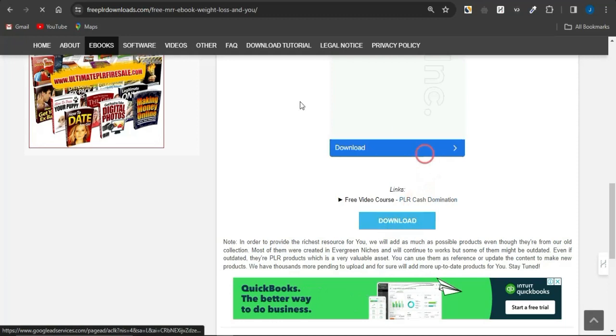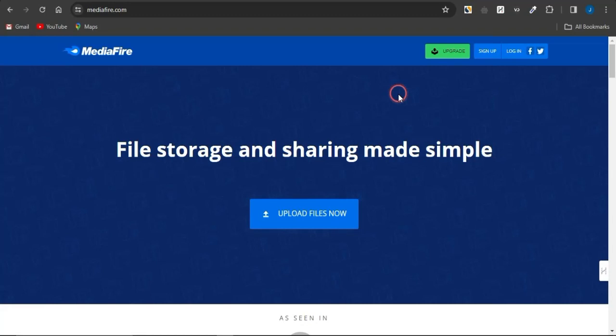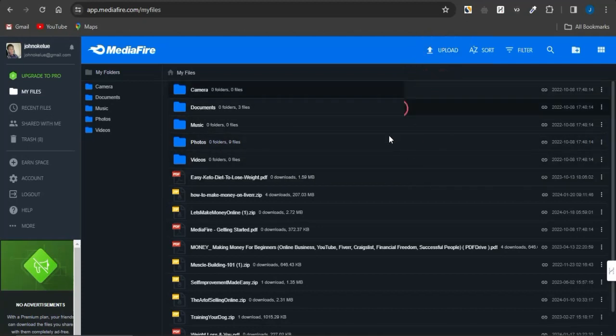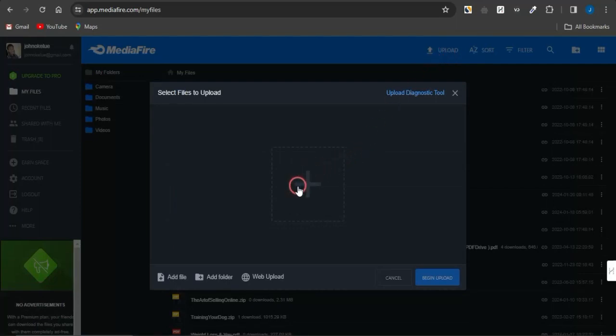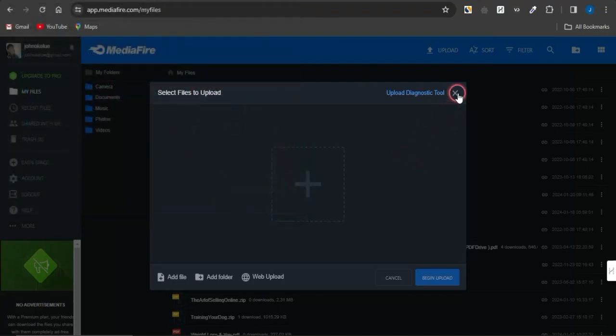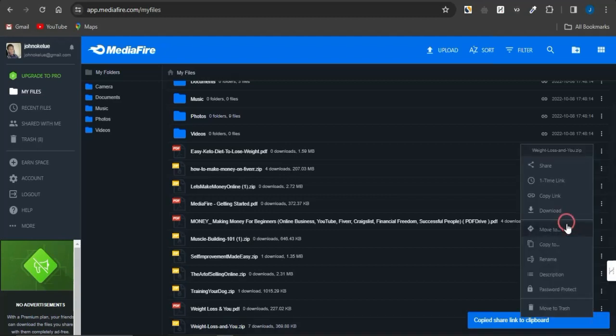Now once the ebook has been downloaded, the next thing you want to get done is to head on to this platform called mediafire.com. On mediafire.com, you want to sign up for an account, and once you do, you'll be brought to a page that looks similar to this. Now you want to upload that ebook which you downloaded by clicking on this upload icon. Click on this plus, and simply select the ebook from your device and upload it in this section. Now you can see my ebook right here, which is the weight loss and you. I can click on this chain icon to copy and share the link, or I could click on the 3 dots beside that ebook and simply click on copy link.